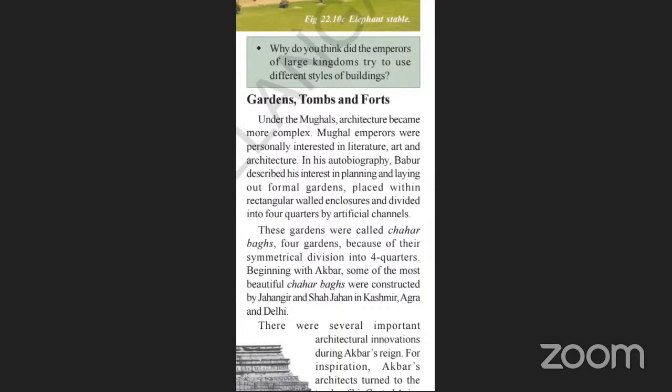Beginning with Akbar, some of the most beautiful charbaghs were constructed by Jahangir and Shah Jahan in Kashmir, Agra, and Delhi. Underlined here. Charbaghs were constructed by Jahangir and Shah Jahan in Kashmir, Agra, and Delhi.